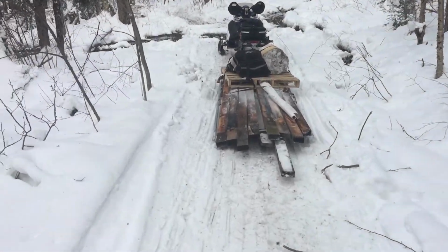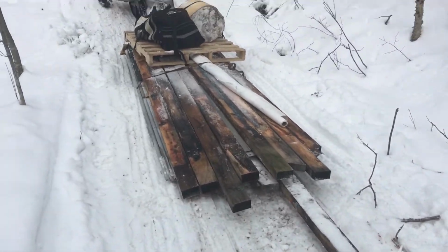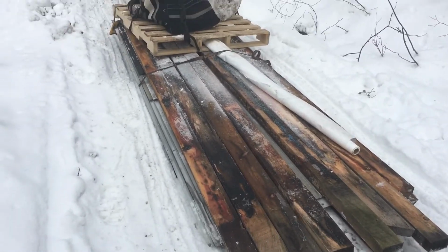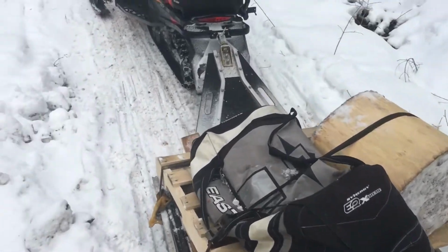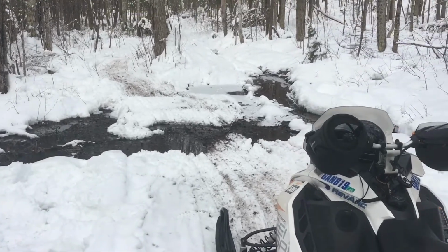Well, back at it again today. Brought in the carry-on toboggan today. Bunch of longer material. I have a whole bunch of roof steel that my dad gave me from old buildings on the farm. Got another skid and a chopping block there. So we're gonna do our last water crossing today.